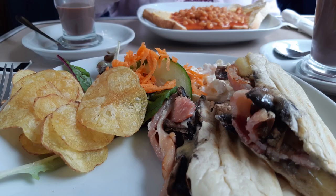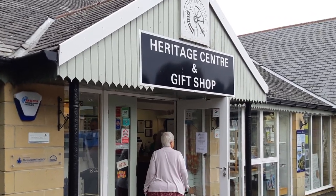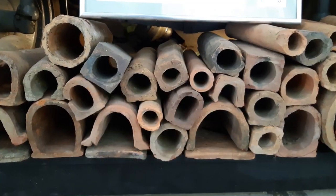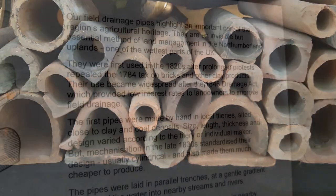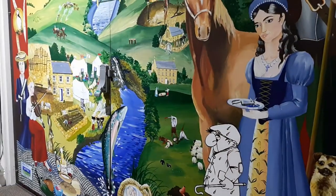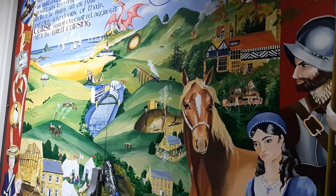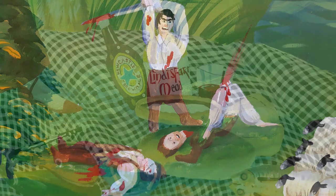After lunch on the old train, we thoroughly enjoyed our visit to the Heritage Centre. I just love these small places that share the heritage of whatever is pertinent to the local area. I was really amused at the display of field drainage pipes. Not the most interesting thing, you might think. But reading the information, I learnt how crucial these pipes were to the development of farming the otherwise rather boggy uplands of Northumberland. We spent ages looking at the huge mural that incorporated so many icons, events and significant places in northeast England, from stories of border disputes to iconic food and invasions and much more.